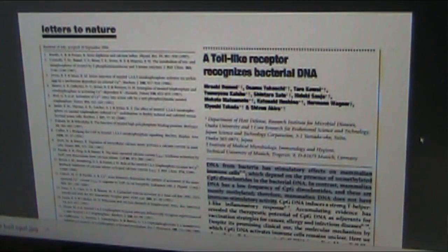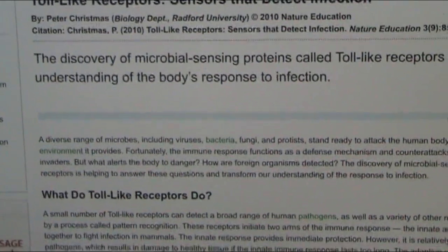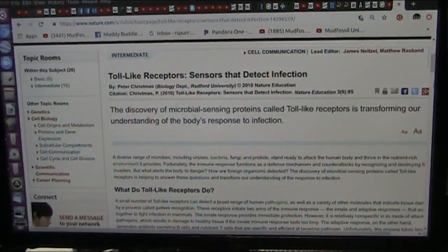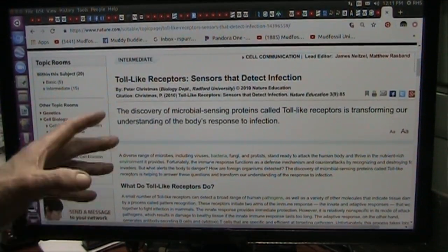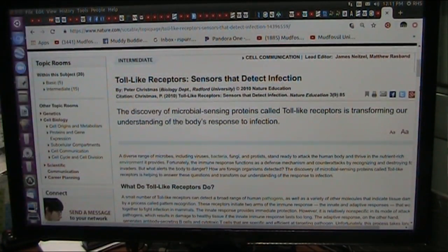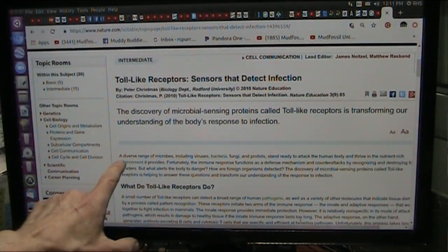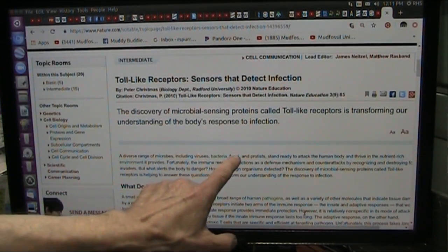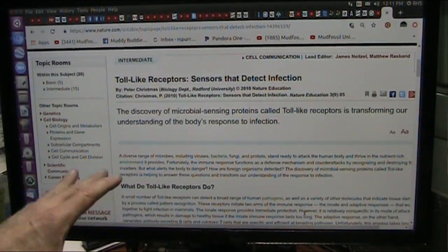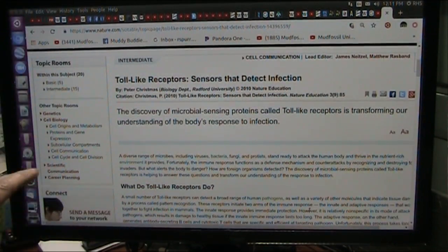Now, I ran into an article that's absolutely fabulous, so I have to show this before I show the other video that I just finished, and I'm just going to add that on the end of this because this information is critical. All right, here it is. It's called toll-like receptors, and that's what I'm going to be talking about in the video that I just did, and I'm going to add on to the end of this. But sensors that detect infections. Now, these toll-like receptors are a diverse range of microbes, including viruses, bacteria, that stand ready to attack the human body, and they thrive in a nutrition-rich environment that it provides. So they're always ready to get us.